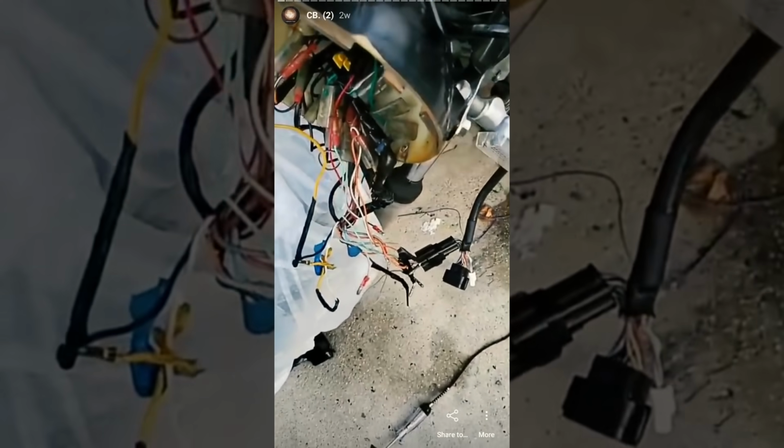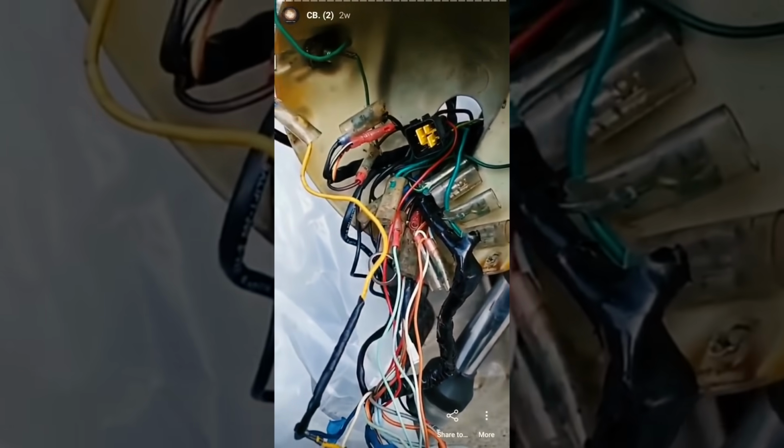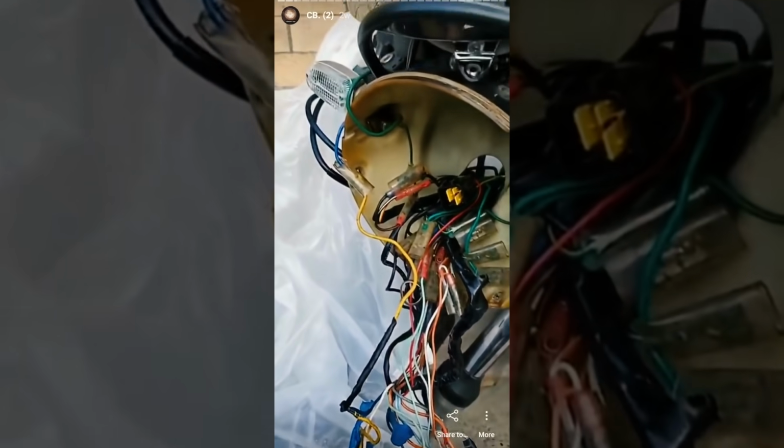You know what's the other thing that you can't assume the previous owner did right? Plug everything in the right places. So I was looking at this mess of wires, and things just weren't happening the way they should. Just looking at the diagram, I had this blue plugged into one of these light blues, and things weren't happening.